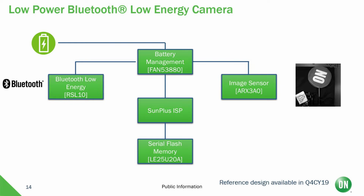So if that's of interest, I definitely encourage you to take a look at that. It also shows here, as I mentioned earlier, that the ON Semi team and our FAE teams have a fairly significant library, and it can help you out on your block diagrams and in working through some of these designs, and hopefully save you a lot of time and energy.